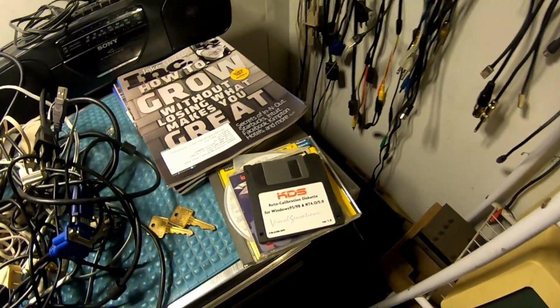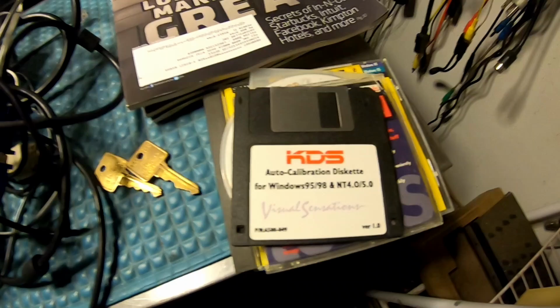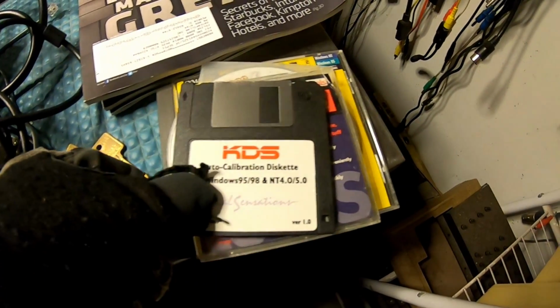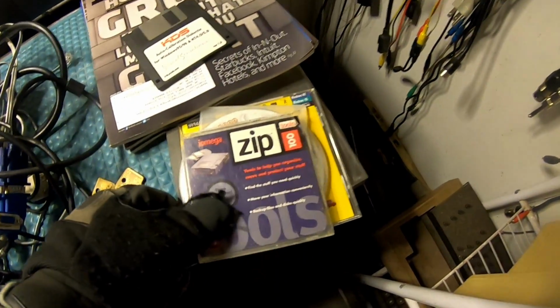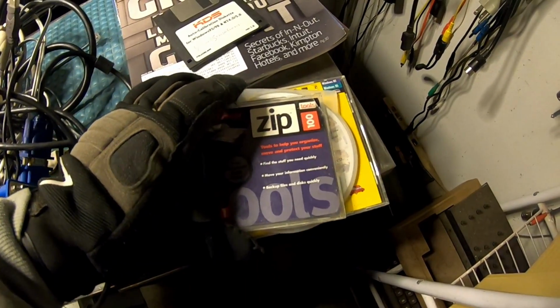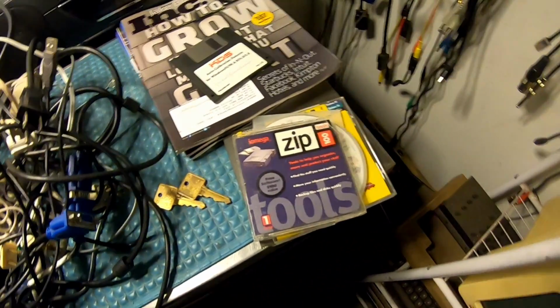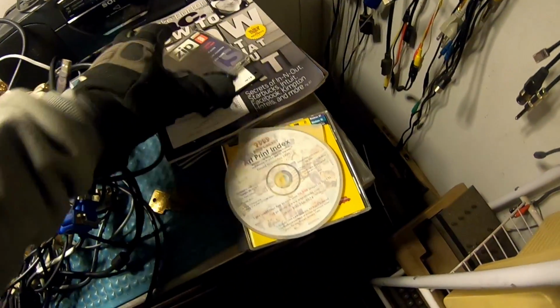Got some cool old software here, KDS driver disk. I believe this is for a scanner, possibly a printer. I don't know, do you calibrate a printer? Maybe, I don't know. This zip disk has data on it, so I'm actually going to just trash this. I don't have a way to wipe zip disks right now. I don't have a zip drive that's working in anything, so that's just going to get destroyed.